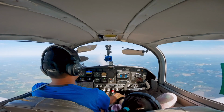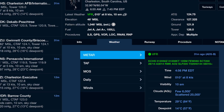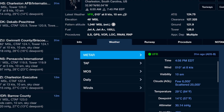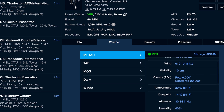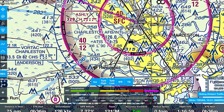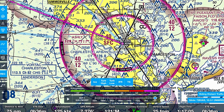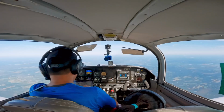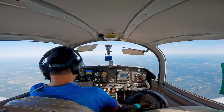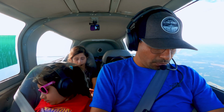Little guy wants to know if we are almost there. So we're kind of almost there. The weather looks good. It's VFR in Charleston, wind from the northeast, about 8 knots. Guessing they would be using runway 3. Possible they might be using runway 33 as well. So everything else looking good. So we should be landing soon.